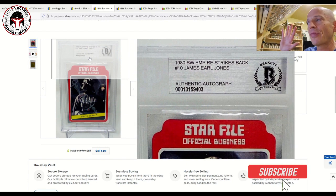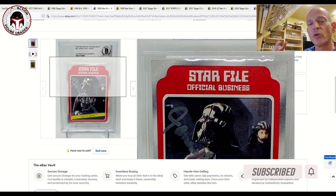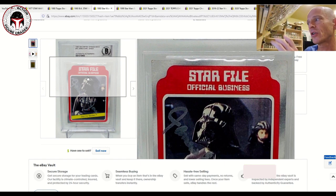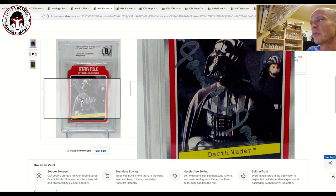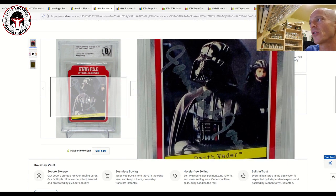Now, Beckett only authenticated the autograph. They did not grade the card quality or anything like that. You can get them dual graded where they grade the quality of the signature, in which case this signature probably would not have gotten a very high grade for the autograph grading, because it's so blotchy and kind of not very clear. You know, there's kind of some ink spots missing, so it probably would have gotten like a 6 or a 7 for the autograph.